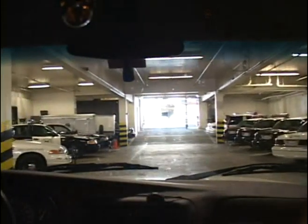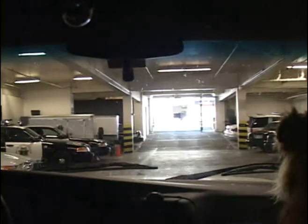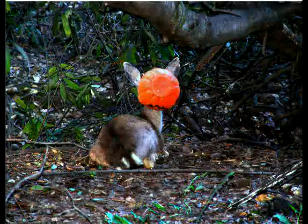592 Utility Control. A deer with a plastic pumpkin over his head at Fernhill Drive. And if you make contact, that's the address of the homeowner.